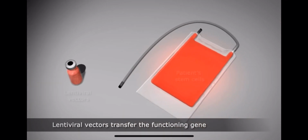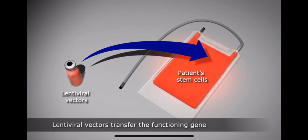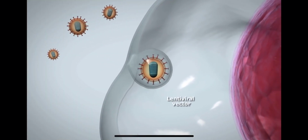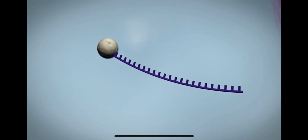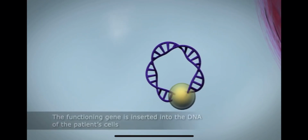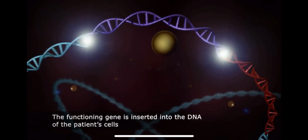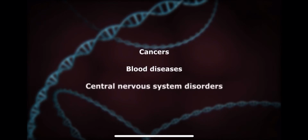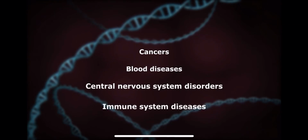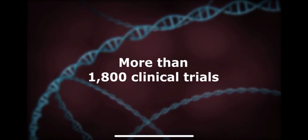The lentiviral vector delivers the functioning copy of the gene into stem cells taken from the patient. The gene is then inserted into the DNA of these cells. In recent years, scientists have made improvements in these vectors and continue to study gene therapy as a treatment for many different diseases, including cancers, blood diseases, central nervous system disorders, and immune system diseases. More than 1,800 clinical trials have been conducted using different types of gene therapy in various diseases.